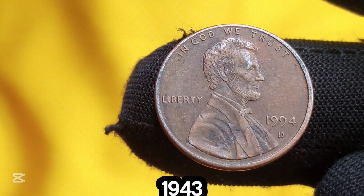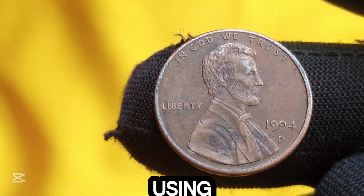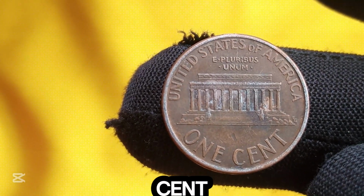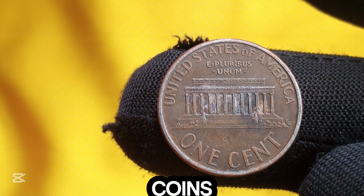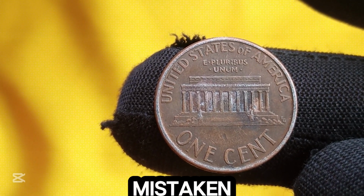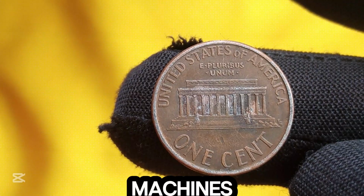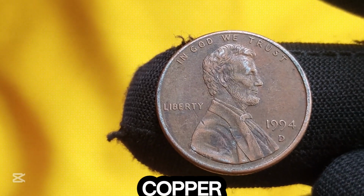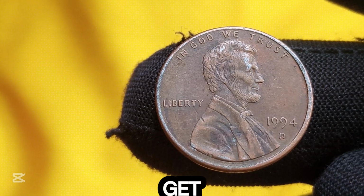In 1943, the Mint experimented with using steel coated with zinc for pennies, creating the famous 1943 steel cent. But it wasn't a hit. The coins rusted easily, were often mistaken for dimes, and caused issues in vending machines. So in 1944, the Mint decided to return to copper-based pennies. But here's where things get really interesting.